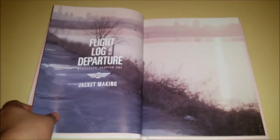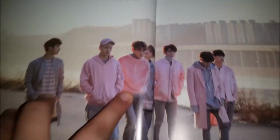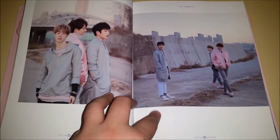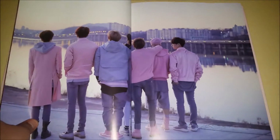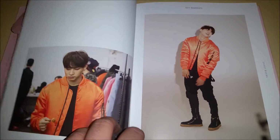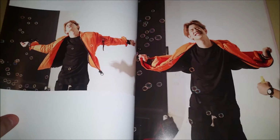So now this is the actual photo book. Again, just love the colors, and I love that they have the little names in the clouds and the Got7 logo. So first part is the jacket making. The jacket making is obviously whatever came into the album itself. So whether it be some of the photos that you see in here that you also see in the album, but there's also some behind the scenes photos of how they make those pictures and do those flying effects of them floating like that. Just look at those bubbles.